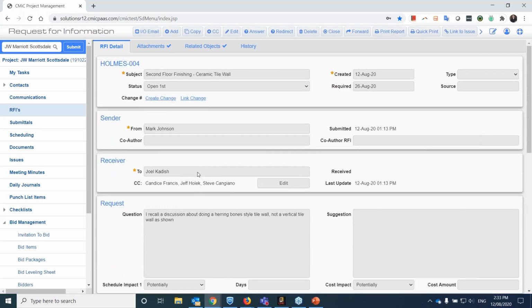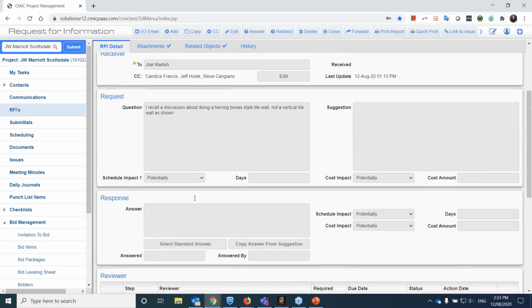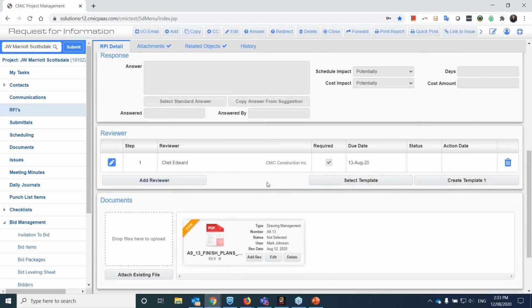If it needs to be routed off to the architect and put in their court, we can also redirect or forward this RFI to those individuals. It's a similar interface to what we have with submittals, where we can route important information to the pertinent people at the appropriate times, get those questions answered, and make sure that everything is going according to plan.